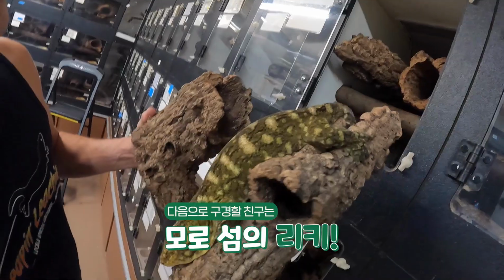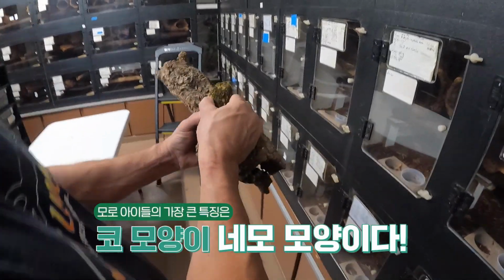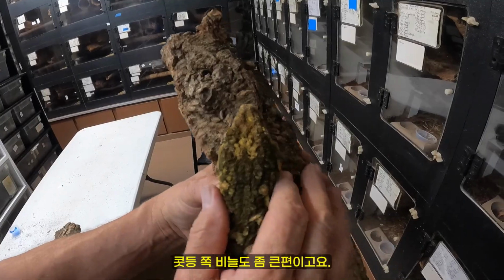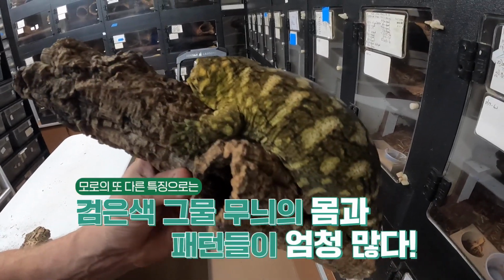So this is a very typical Moreau, big gecko. One thing about Moreau, when you look at them from this angle, the nose is square. See that? They also have very enlarged rostral scales. Also, they have these black lines. Yes, sir. Very common. And usually heavy pattern.